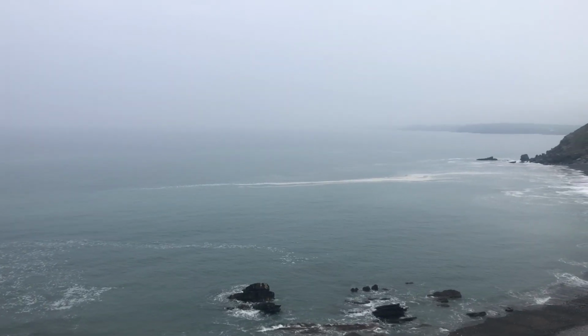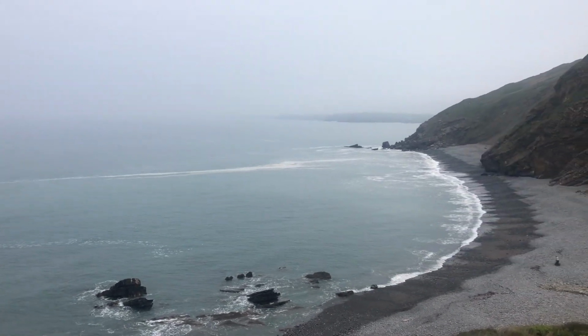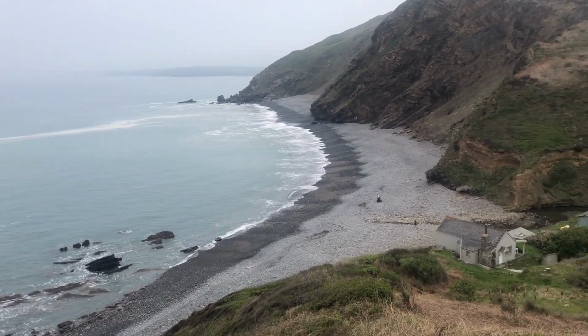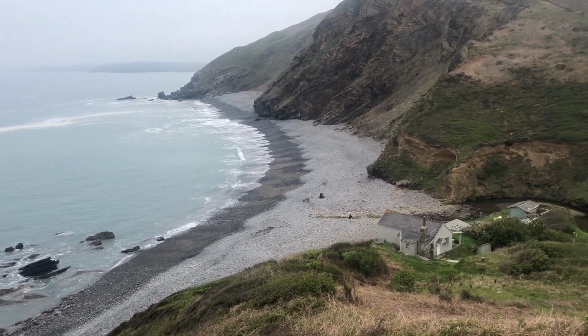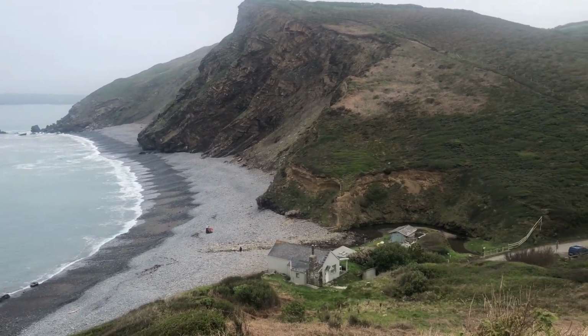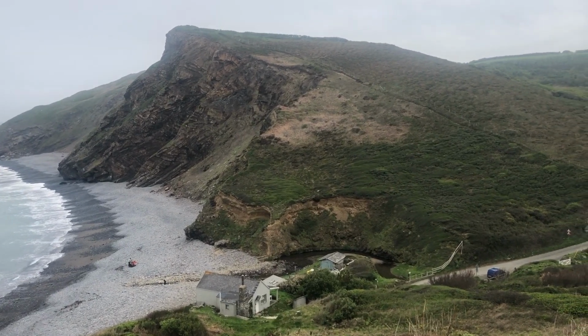We've just climbed out, or are still climbing actually, out of Millook Haven, and there's some conservation work going on at the beach, which is now privately owned apparently, we've just been told. But this is a geological mecca. Quite dark, brooding cliffs, as is the norm around here.